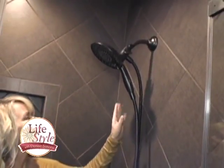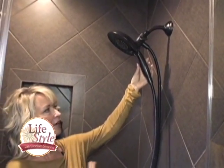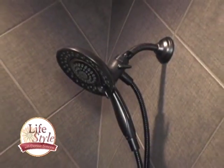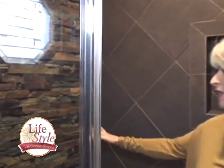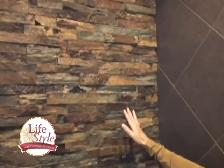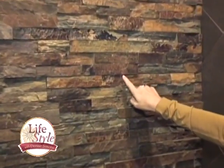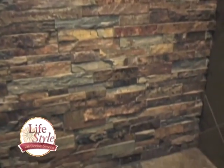Look at this rain head shower. This actually detaches so that you can carry it over to the seat, but it's in an oiled bronze, so it's very elegant. Also, over here, we have installed the stacked stone, again in all of the colors. This really gives so much texture to this back wall. Look at the colors here. You've got the bronze colors, you've got tans, greens, and grays. It comes down to a seat.